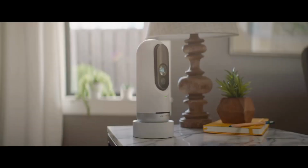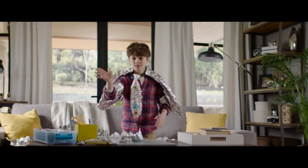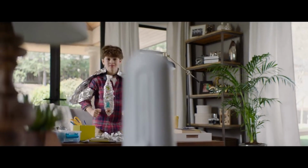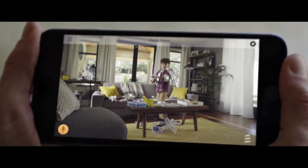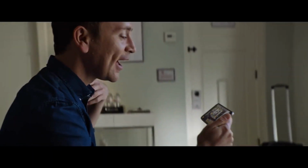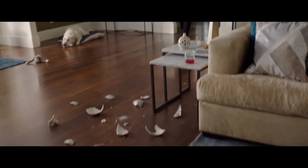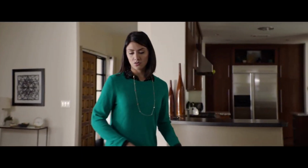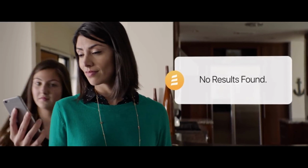Lighthouse also recognizes certain gestures, like waving, so Luke can get Dad's attention while he's out of town. And if Mom comes home to discover something out of place, all she has to do is ask. Did the dog jump on the couch today? Maybe the better question is, who is running between 3 and 5 p.m.?